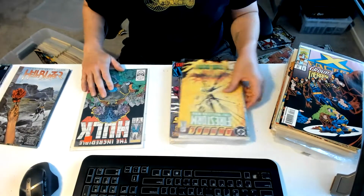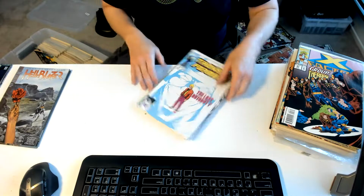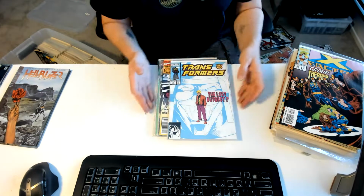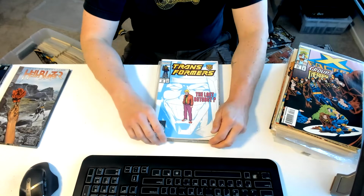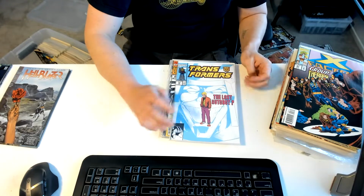Some Grey Hulk, some Firestorm. Oh, okay. Let me put these in this random no pile. This, I specifically remember buying this issue of Transformers. It was one of the last. I forget if it ended on 81, maybe. And I remember getting this at a comic store in Red Bank, New Jersey that was in an indoor mall. I want to say it was Fantasy Zone Comics. I usually got my comics from Toy Masters, but one of the times I went there, I got this.